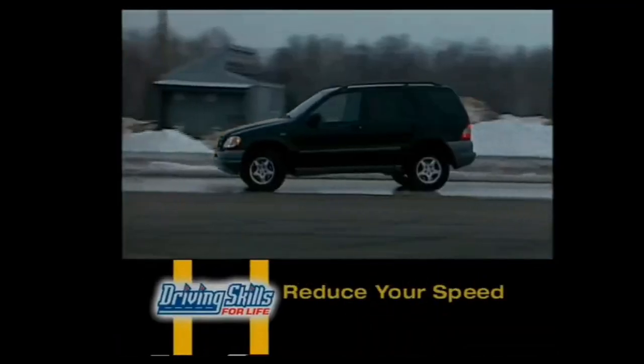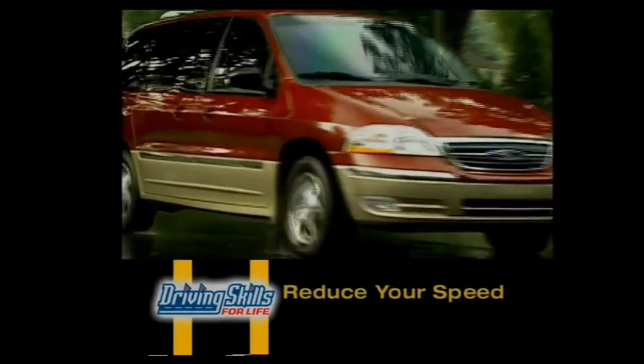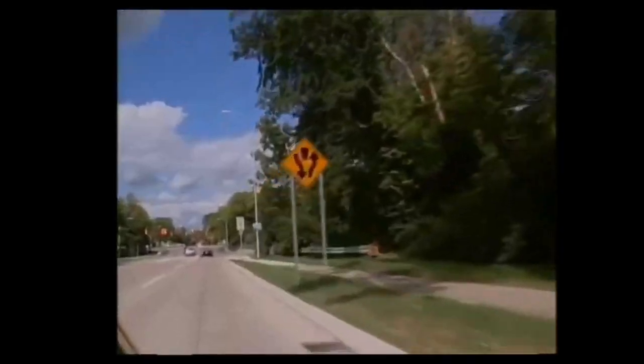Rain, snow, ice, oil slicks, even a heavy mist can make roads unsafe for normal speeds. And watch out for loose stuff too, like sand, gravel, dirt, or even leaves. You need solid contact between your vehicle and the road every minute you're at the wheel. So slow down on any kind of slippery road surface. And slow down when you see one of these too.